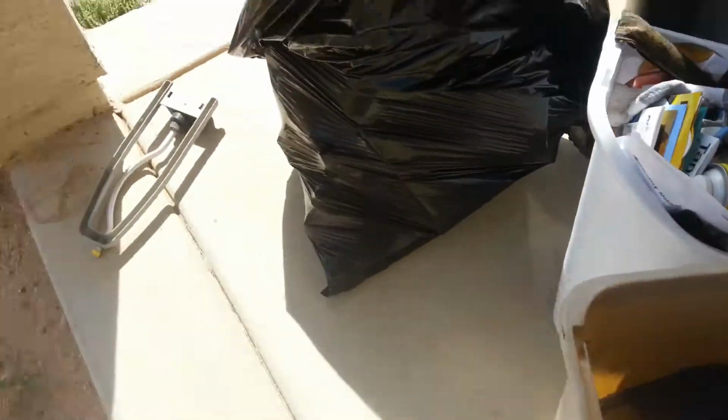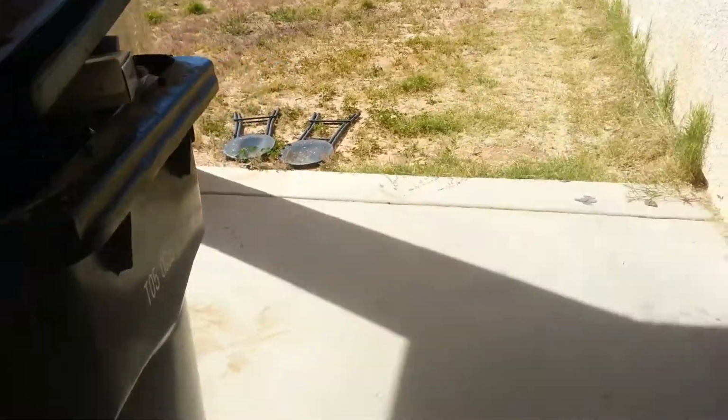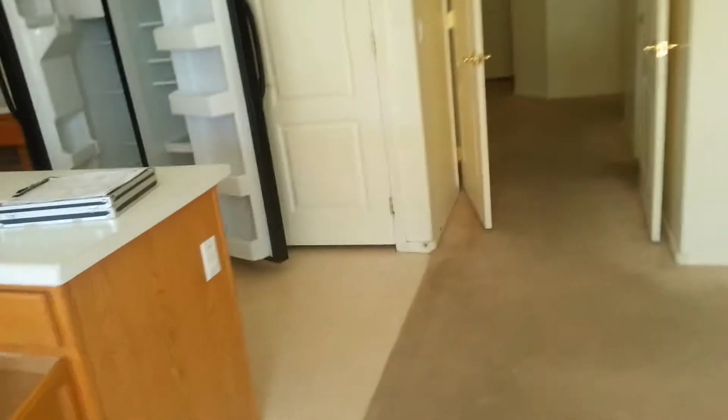And all this stuff is overflowing. It needs to be hauled off. And this we can just throw out front, but yeah. So that really concerns me. The pantry is in good shape. I checked all these other doors. There's no sense in going over that. Everything is about as usual.